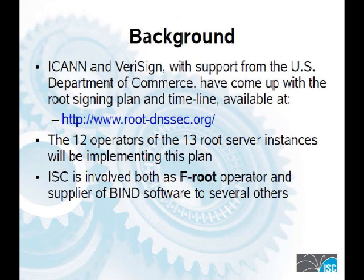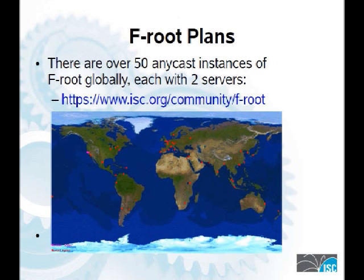So, as Dave explained, ICANN and VeriSign, with help and oversight from the U.S. Department of Commerce, have come up with a root signing plan. The website has the plan. There are 13 root servers, 12 operators. We'll all be implementing that plan. ISC is involved in that both because we operate F-Root and because a significant number of root operators also use BIND to serve the root as well.